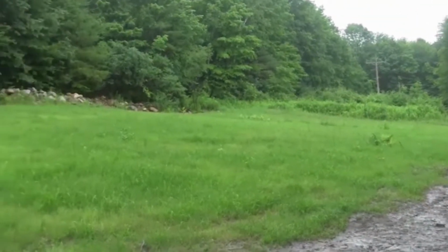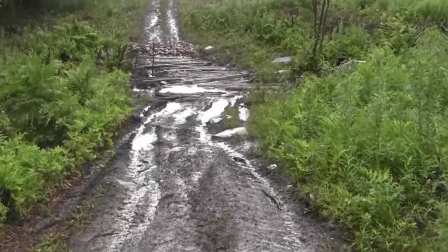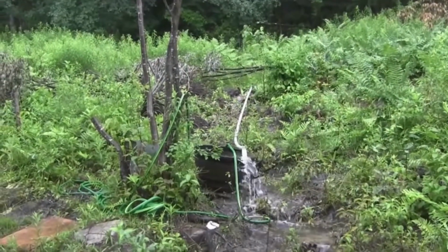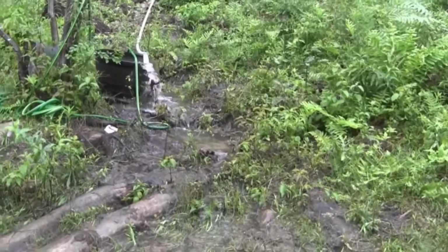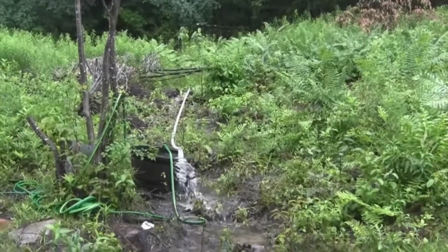Grass is doing well. Well, the bog looks pretty wet. Pretty difficult to get anything to dry out. We keep getting so much rain. Yeah, it's pumping right out of that tube. Also, it's coming out just like in the regular river.